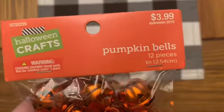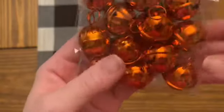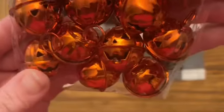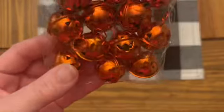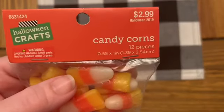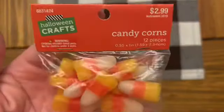And then I did pick up some little pumpkin bells. These have little pumpkin faces on them, and they're real pretty orange. Absolutely love them. I thought they would be fun to add to a project. And I also picked up some candy corns. There's 12 pieces in this pack. I added these to my embellishment boxes.